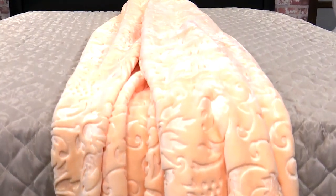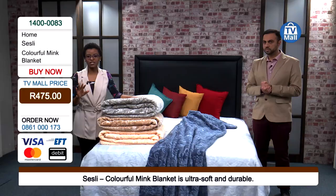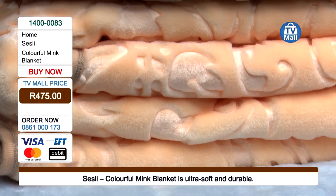It almost takes me back to a moment where mom would always snuggle on the couch with baby. And this is what we're talking about. Ultimate comfort, complete softness, and also first grade quality. The Sesli Colourful Mink Blanket is available right here at TV Mall.